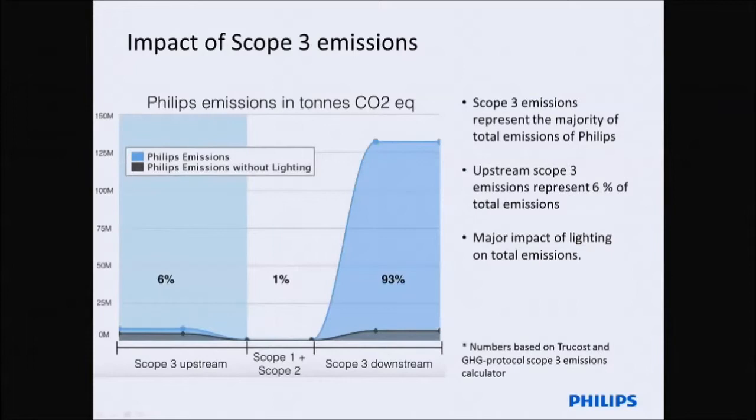Then here I'll explain this graph. On the left side, you only need to look at the two very low parts, and on the right side, the upper blue part. It shows that about 6% of the total global footprint of our business, healthcare and lighting, is in our own manufacturing and offices and travel and all the things you just saw. And that 93% of the impact is in the product use.